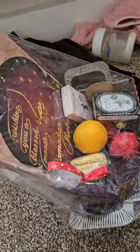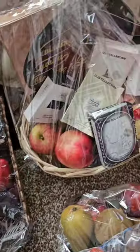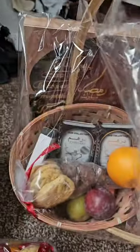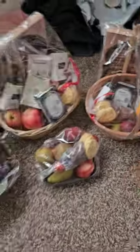Ready. I've actually done one for my own house because it's a surprise for them as well. So let me just show you all the hampers that are ready. So that's one, that's two, that's three, and that's four. Yeah, let's go and give them now. I'm just gonna give my sister her hamper.